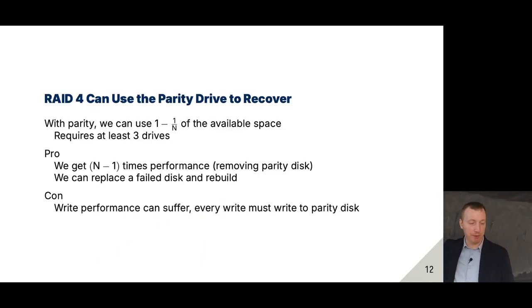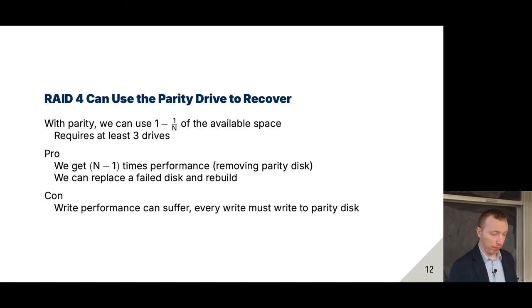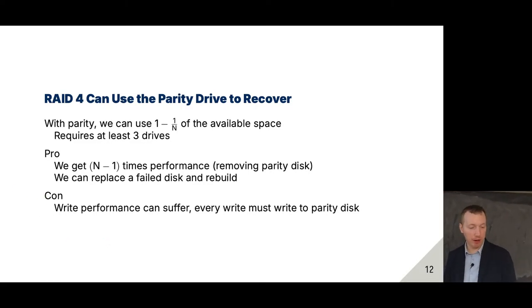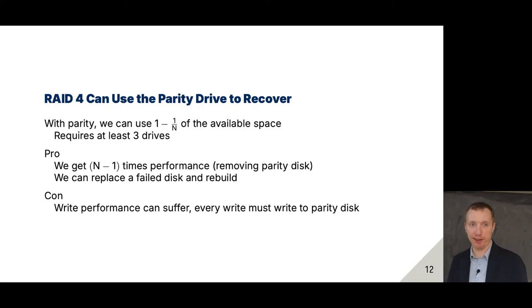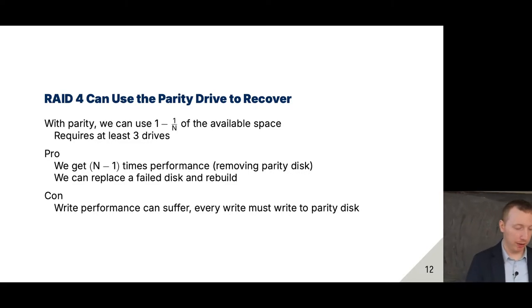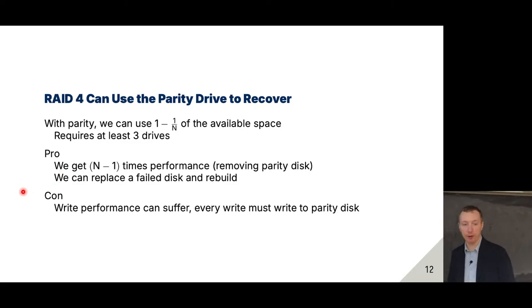We can use all the space minus the amount of space for one disk, and we need at least 3 drives for this, otherwise it doesn't make sense. So for the pro, we get basically n times 1 performance. More or less, it looks like RAID 0 with 3 disks without the parity disk. And the nice pro about it is, unlike RAID 0, if a single disk dies, I don't lose any data.